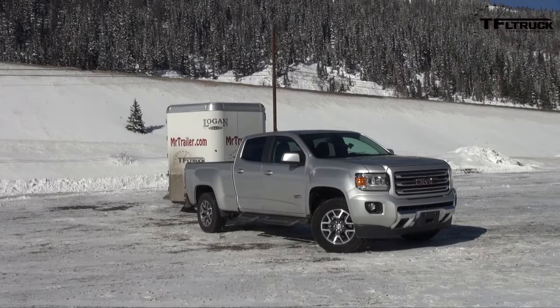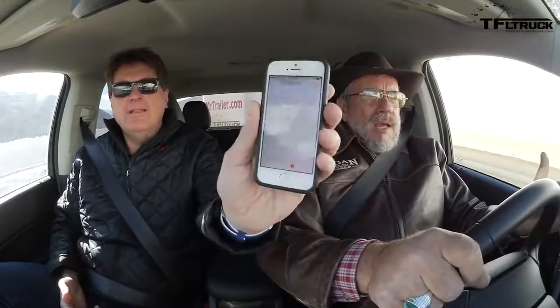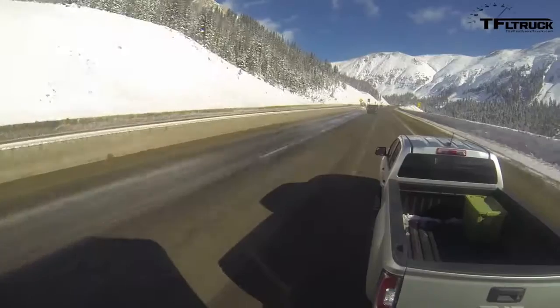And, you know, which is the difference between the Colorado and the Silverado, but the Canyon and the Sierra, you definitely know they're related. Man, we've been flying up this hill. Check it out. We're at 60 miles an hour. Yeah, 67, and we've been maintaining the speed limit almost exactly the whole way up.